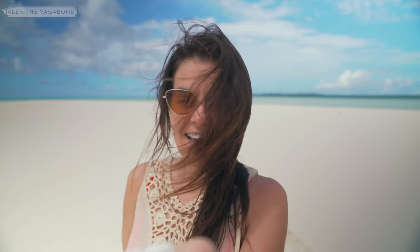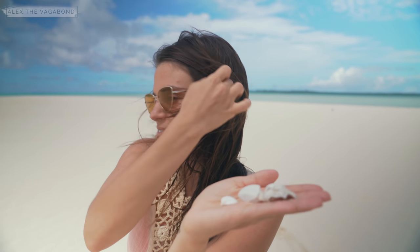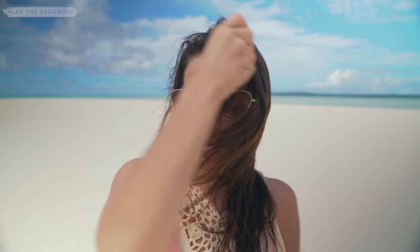what it must have been like to be some of the first Polynesians to arrive here over 1,000 years ago. How's it? Collecting shells, currently. The water is so warm. It's beautiful on this little sandbank here.